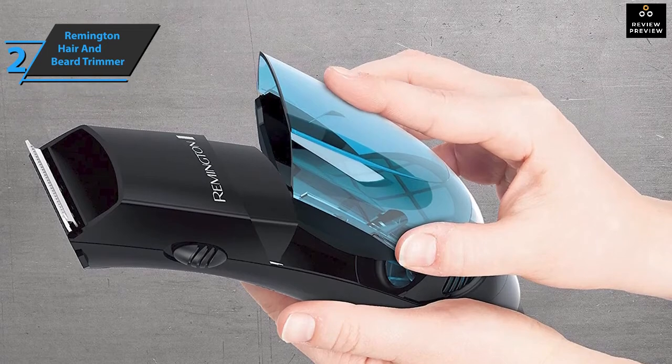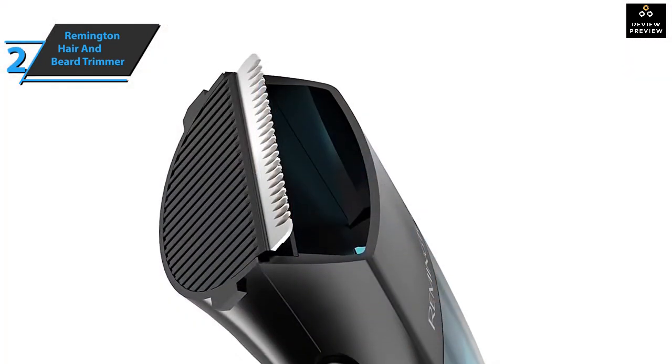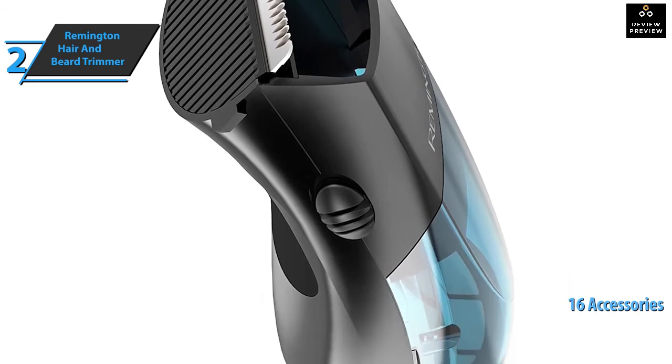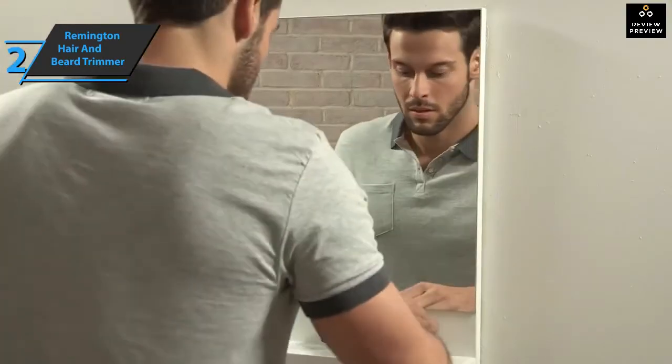The Remington hair and beard trimmer also boasts a pretty large hair collection chamber, which is quite easy to remove. This set includes a total of 16 accessories: 6 combs for different length changes, a hairstyling comb, left and right cones, a suction brush, shaving scissors, 3 cutting clips, a cutting guard, a blade pouch, and an oil bottle.